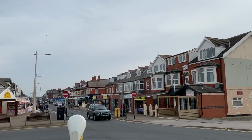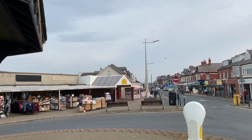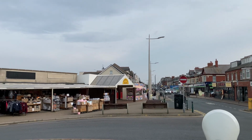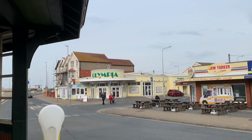So it's forecast rain for tomorrow, so I thought I'd join you on my walk down Victoria Road West. I've got an appointment at the Opticians and some bits of shopping to do. So I will keep joining you in bits and bobs, and we will walk down the high street together.